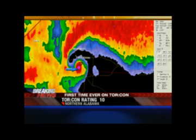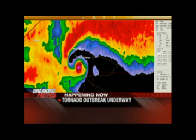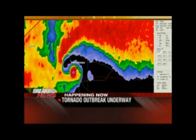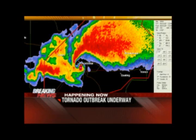Confirmed tornado, sighted tornado. We can also confirm it on the Doppler radar coming across Tuscaloosa. University of Alabama is now seeing that. There's a camera on campus, and they are now seeing that tornado in their field of view. So it's now coming at least towards the University of Alabama, if not into the University of Alabama. So now is the time, folks, to take shelter.